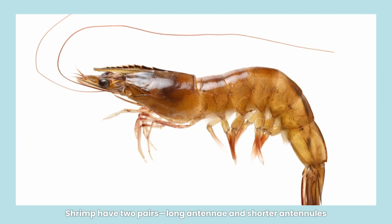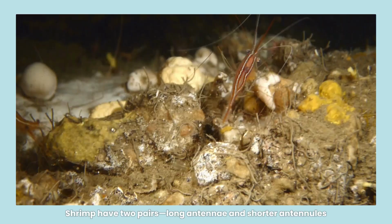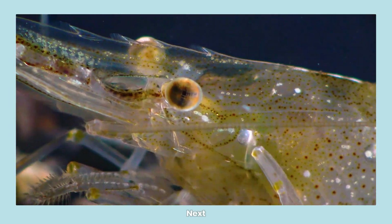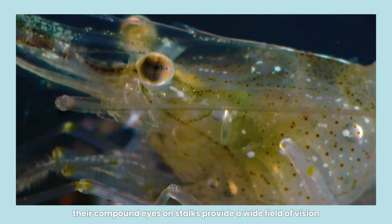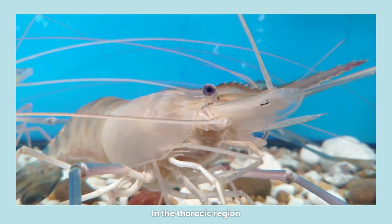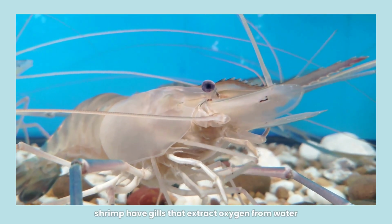Shrimp have two pairs, long antennae and shorter antennules. These nifty sensors help them detect changes and locate food. Next, their compound eyes on stalks provide a wide field of vision, perfect for spotting predators. In the thoracic region, shrimp have gills that extract oxygen from water.